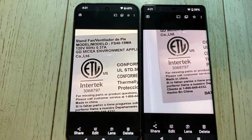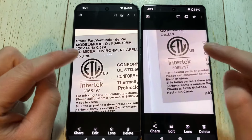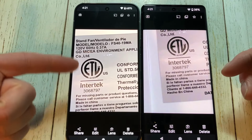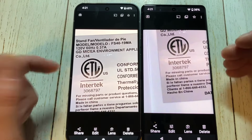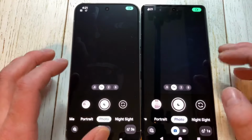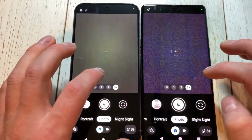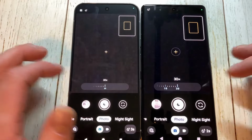So I took this picture from maybe 2-3 feet away from a fan that this is from. And I zoomed in all the way, which on both of these is 30 times zoom. And they both look really good. But I will say, again, this does look a bit more clear. But this is not by any means bad. Again, this is very, very close to me. You can do 0.5 up to 30 times zoom on both of them.